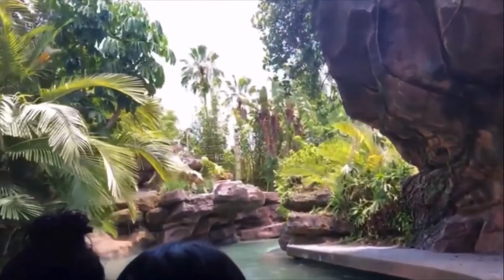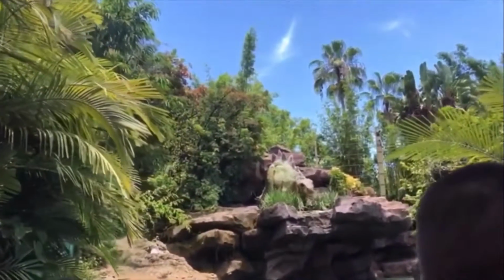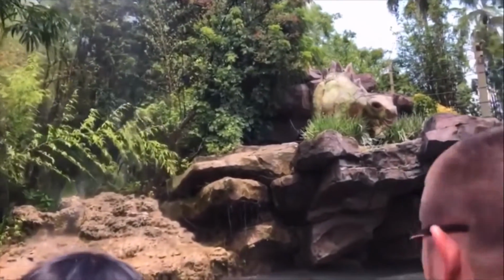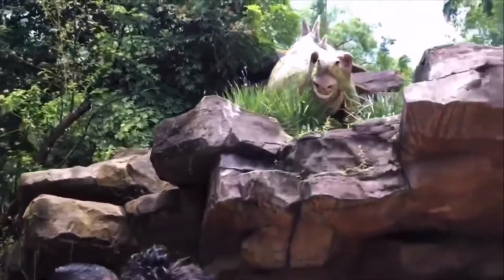Now, let's get to the review of the ride. So I'm going to start by talking about just the whole ride experience. You get in your boat, and you go through the giant Jurassic Park Gate. I like that. And a bit of background quickly, I do know Jurassic Park pretty well. I've read the book, I've seen the Jurassic Park movie. I haven't seen any Jurassic World stuff, but I've seen Jurassic Park. So going through the gate, that's cool.